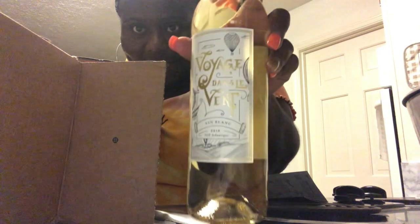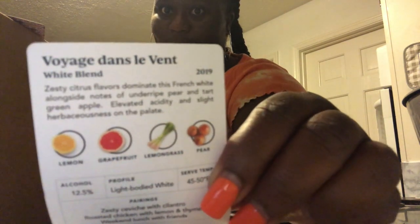So this is the Voyage d'Enlevée. I think I'm saying that right. So here's the card for Voyage d'Enlevée. Hope y'all can see that. Lemon, grapefruit, lemongrass, and pear. Then we have the Humdrum. The Humdrum is strawberry, cherry, truffle, and cinnamon.